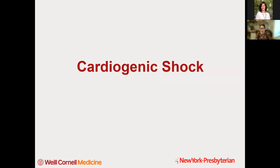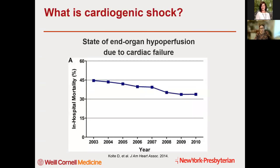All right. And then my final topic is going to be cardiogenic shock. And I think many of you know that I participate in the shock team here at Cornell. And so this is something that I'm very interested in, love talking about. But cardiogenic shock is really the state of end organ hypoperfusion that's due to cardiac failure. And it's really an important entity to recognize because the in-hospital mortality for this is quite high.